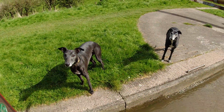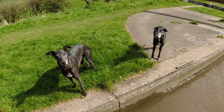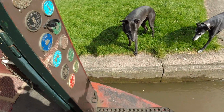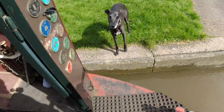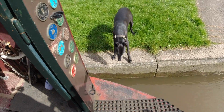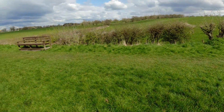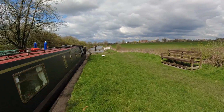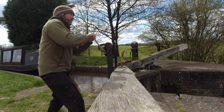Boys, it's the last lock. You know what that means? You got to get back on the boat. So come on then, on the boat then. Come on, you, and you, fatty. Spike, get on this boat now. Jump. Right, let's go and do the lock. Last lock.